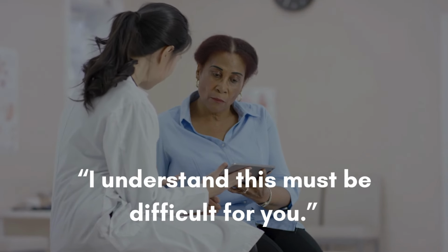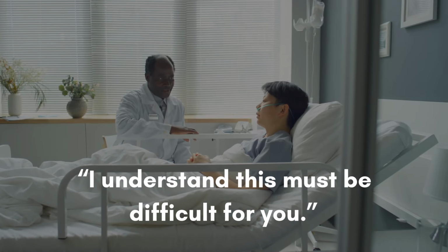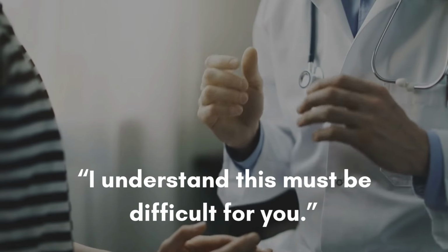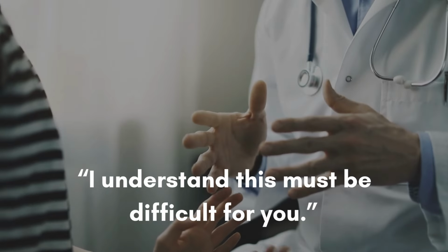I understand this must be difficult for you. This phrase helps you connect with the patient's emotions. You're not claiming to know exactly how they feel, but showing that you can imagine their struggle. It builds rapport without making the situation about you.